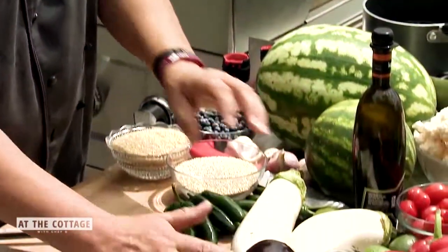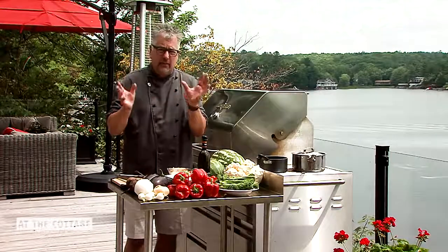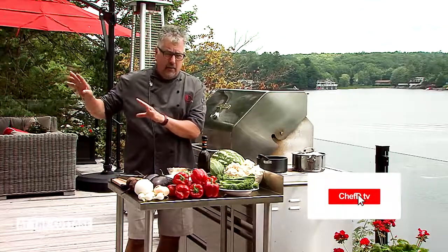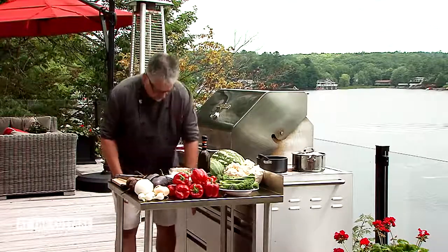And of course, some beets that we're going to roast off. And again, just put them in a salad and it's so easy. We're doing everything outside, so you're not going to get your cottage hot at all. And it's going to be perfect. So we're going to get started first of all with our beets.